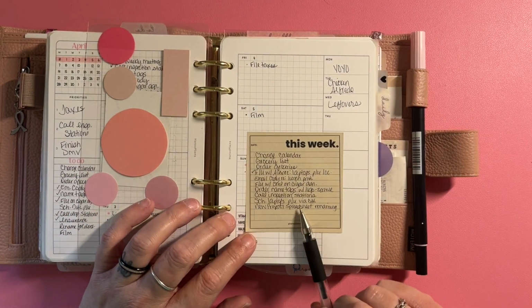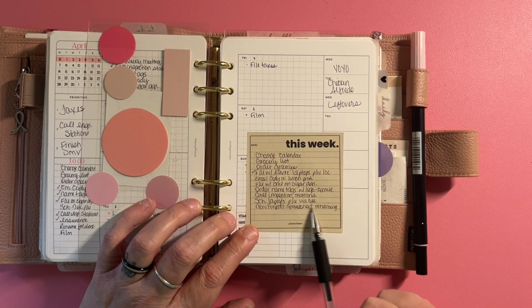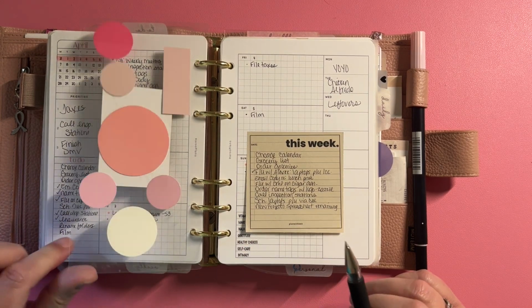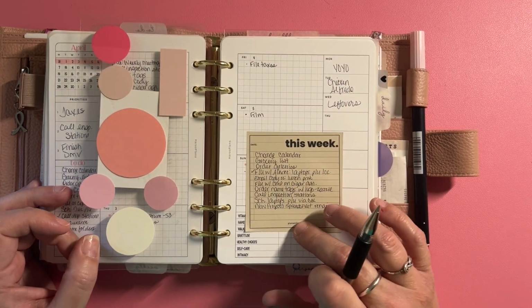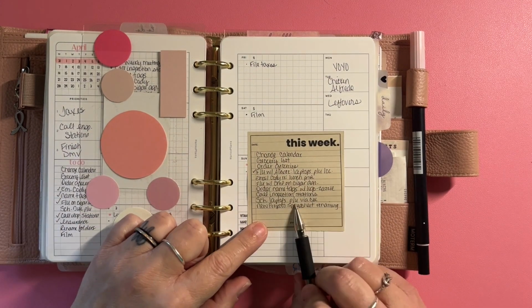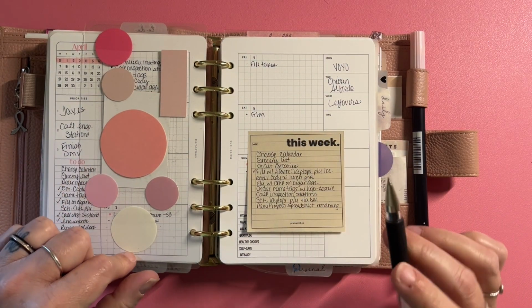And I kept this here because there's one thing on here, the new project spreadsheet renaming. I know what that means, but I couldn't put it in my to-do list section because it's too long, and I don't know on which day I'm going to be able to do it because the spreadsheet is not ready yet. So when the new spreadsheet becomes ready, I will be able to put it on a day.